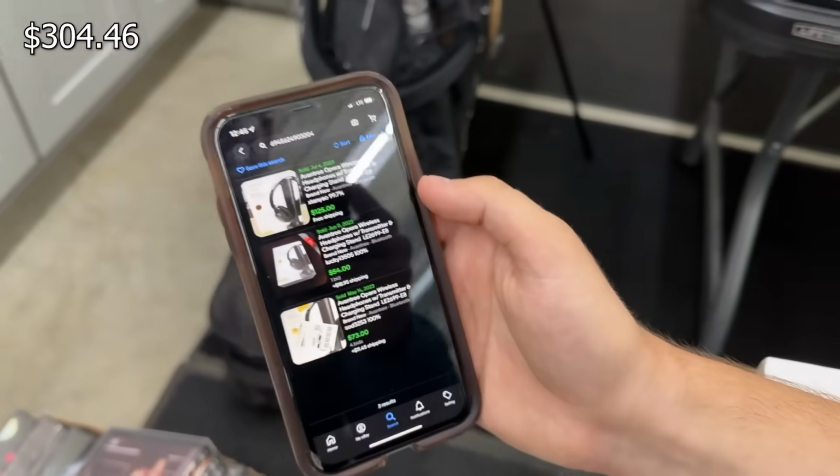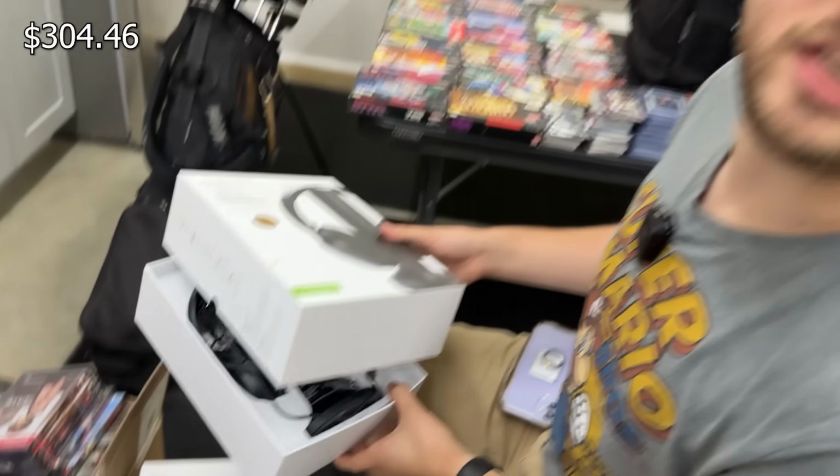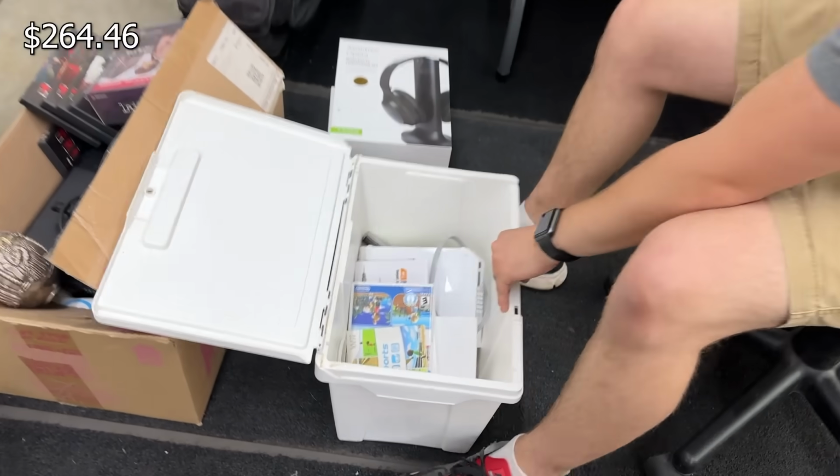I'll show this to Michael as well. 125 new, 54 on bid. How about this? This is where we make a deal. 40 for the pair. That works for me. Michael's the best. A Wii bundle.